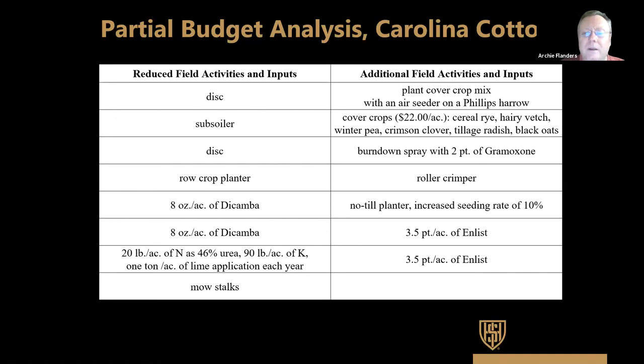Now, yes, in the cotton, you told us that you no longer mow your stalks after the cotton crop. What is it about the no-till cover crop system that's associated with no longer mowing the cotton stalks?